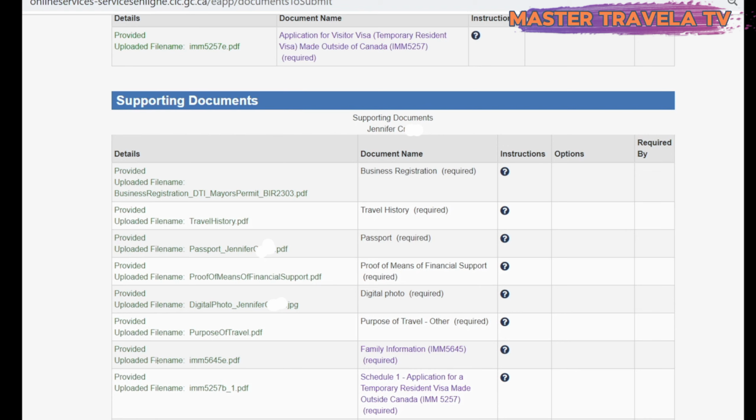As you can see on my GCKEY document list, what's left here is the IMM5645E. So this one's for family information. If you want to download this in your browser, you can simply go to Google and type in IMM5645E, and you should be able to see what document this is for, like what information or details they are asking from you for this particular form.